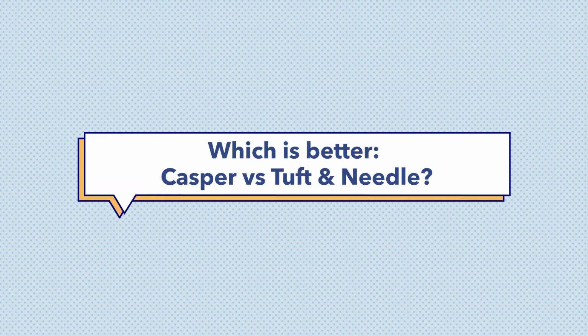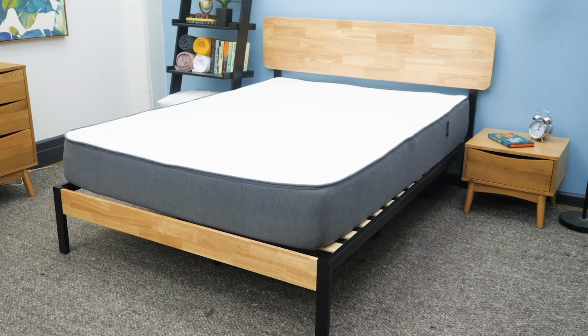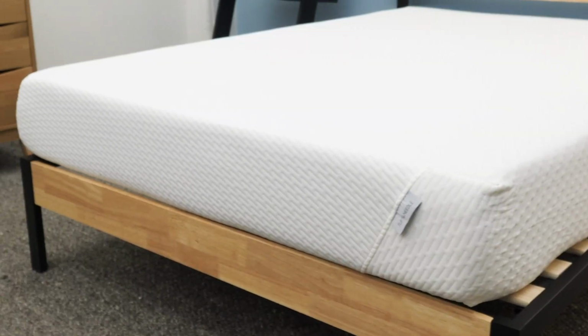Next is a comparison, and it's which is better, the Casper or the Tuft and Needle mattress. This is a really popular comparison and one that I get asked about all the time because Tuft and Needle and Casper are 2 of the biggest names in online mattresses. Now, the choice between the original Casper and original Tuft and Needle is really going to come down to a few things.